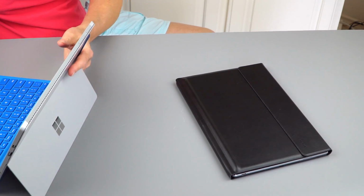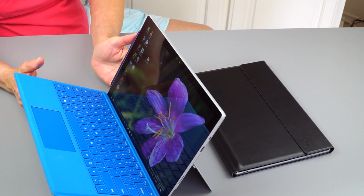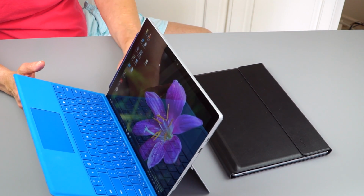And with Surface Pro 4, the keyboard cover just covers the screen. So for those of you who are worried about that vapor magnesium back, not that you really need to be, there is nothing covering the back on that. So you have to consider something else, either a rubbery back cover or some sort of portfolio case.